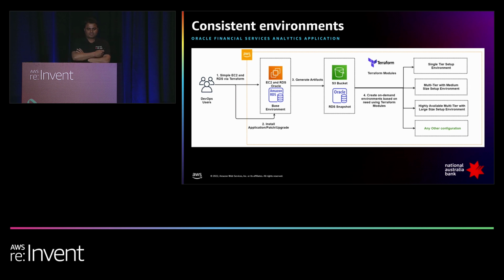So consistent and production-like environments are important to reduce incidents. As the Oracle application is not easily scripted for automated installation or patching, due to the way Oracle distributes the software, we made the conscious decision to create a simple base server where we install the application once. Then we generate the OS artifact from there and keep it in an AWS S3 bucket. We take the AWS RDS snapshot as well, which contains the data model as well as seeded product entries. Now using these artifacts and Terraform as infrastructure as code, we can start automating the environment creation process.